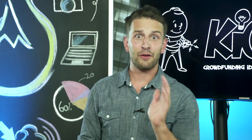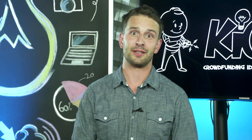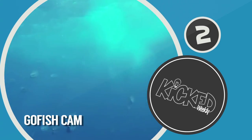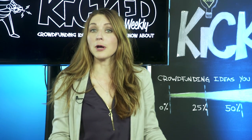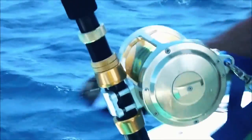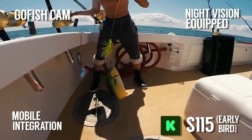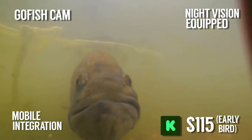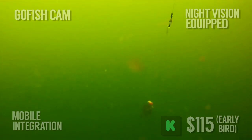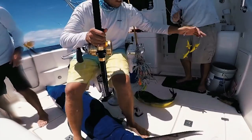The Power Tab can fully charge your smartphone in about an hour and a half and is roughly the size of a traditional tablet. All right, in at number 2 this week is the Go Fish Cam. We've all got friends who love telling fish stories along with a photo of their prized capture. But what if you could show people video of the entire catch from the perspective of the fish? The Go Fish Cam is a tiny waterproof action camera that mounts right on your line and it doesn't obstruct your regular fishing style. Along with bragging rights, the camera will give you valuable information on which bait is the most effective and how a fish might attack it.